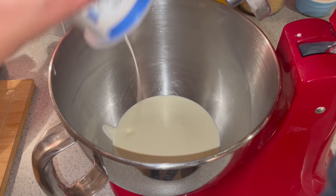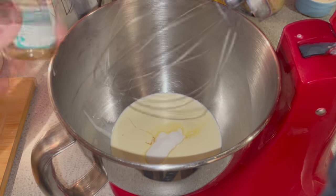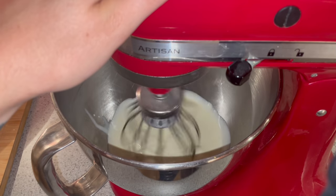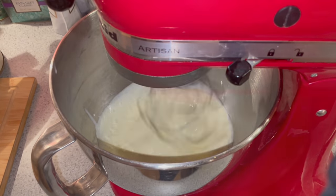To make the cream for our eton mess, I'm adding double cream to the mixer with some sugar and vanilla extract. Then I'll whip it up until we have soft peaks. It's best to let it be a little bit more loose rather than being firm.